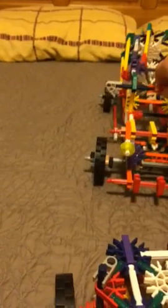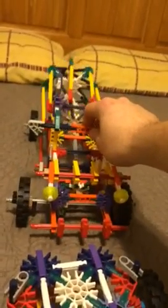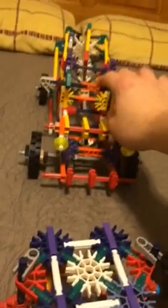Okay. Last but not least, we have my mixing car. A lot of your construction cars have these. I think it's really cool because with this car, when you pull it back and forth, the back also turns. I thought it was just the coolest thing.